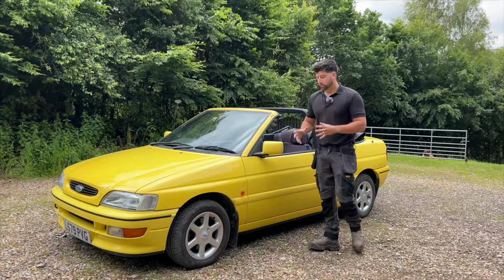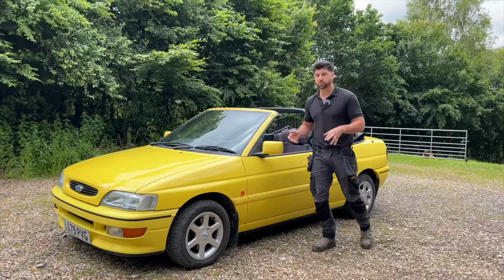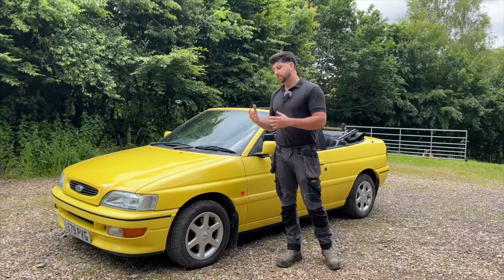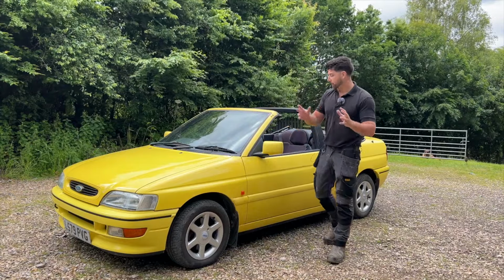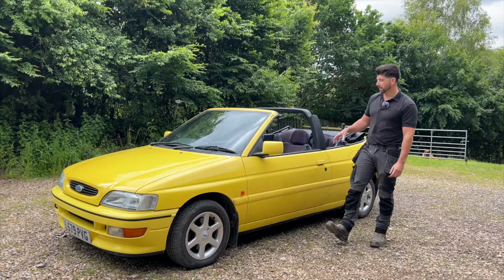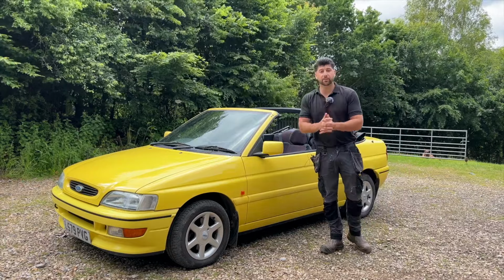If I do those modifications to it, I'm likely going to pour about £1,500, £2,000 into it to make it look the way I've got in my mind's eye. So that will make it a little bit more expensive. Is that a waste of time, effort, money, etc.? Is it sacrilege to mess around with a totally original high-spec car like this? That's the question.